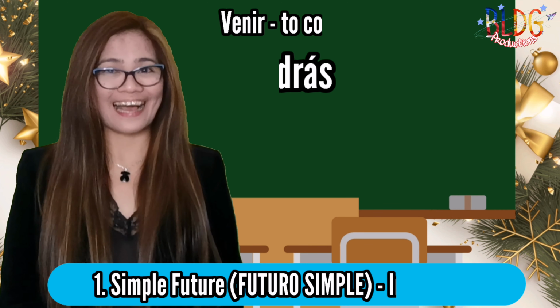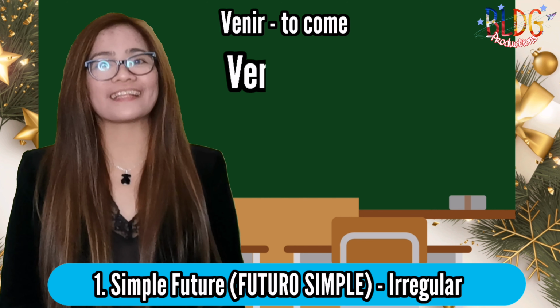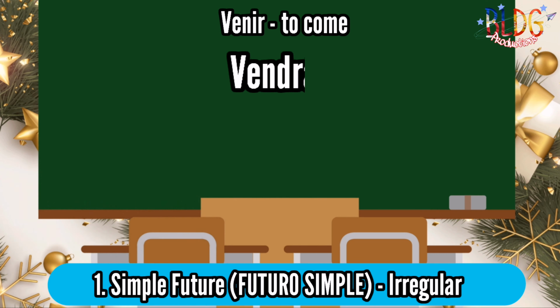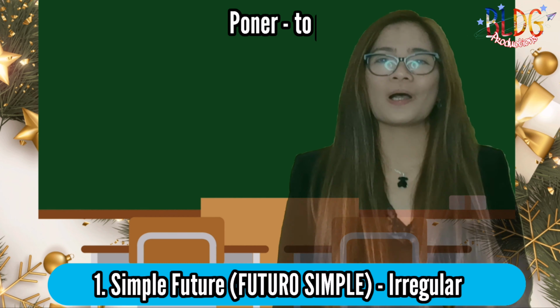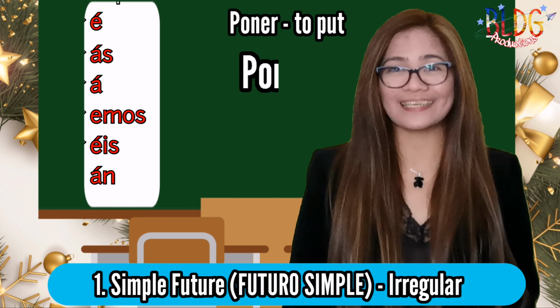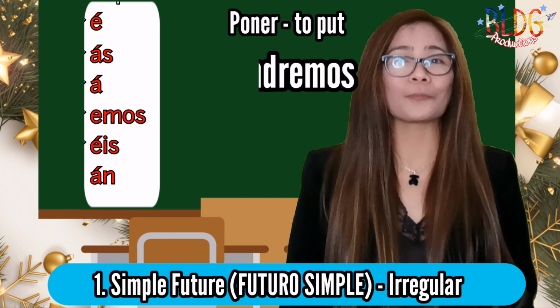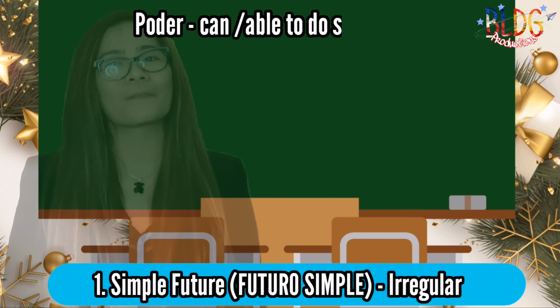Let's try to form the future tense of these irregular verbs. Venir. Vendré. Vendrás. Vendrá. Vendremos. Vendréis. Vendrán. El verbo poner, which means to put. Pondré. Pondrás. Pondrá. Pondremos. Pondréis. Pondrán. El verbo poder. Podré.